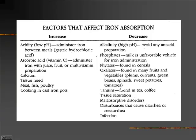So things that are going to decrease absorption are having a higher pH, alkalinity. So you wouldn't want to give it with antacids. Phosphates, which is in milk, decreases it. A number of your cereals, your fruits and vegetables, the type of iron they have is actually a little bit less absorbable than the iron that comes from meats, so it means you need more of them. Tannins, which are in tea and coffee, decrease it.